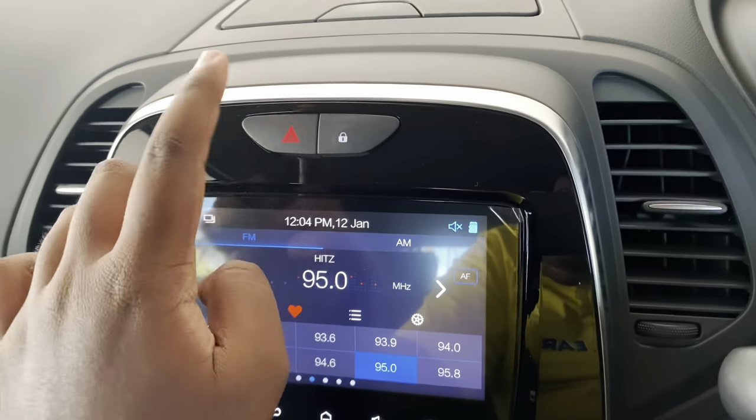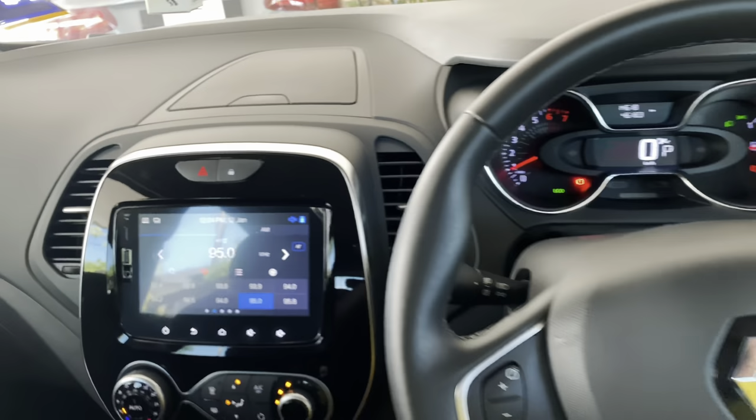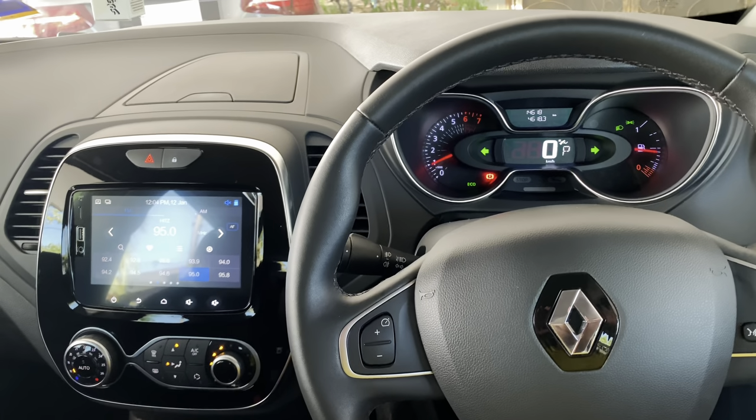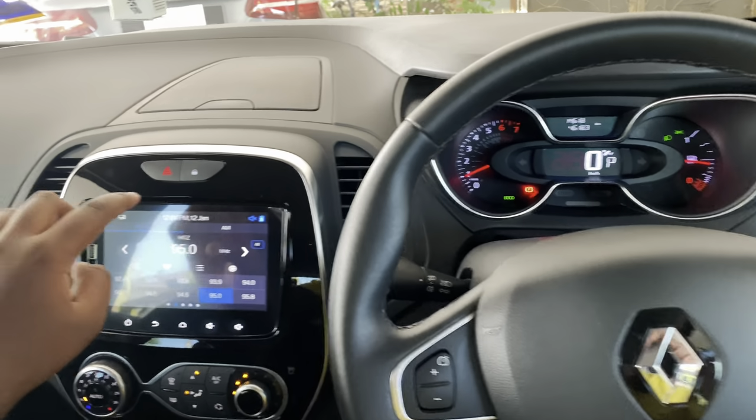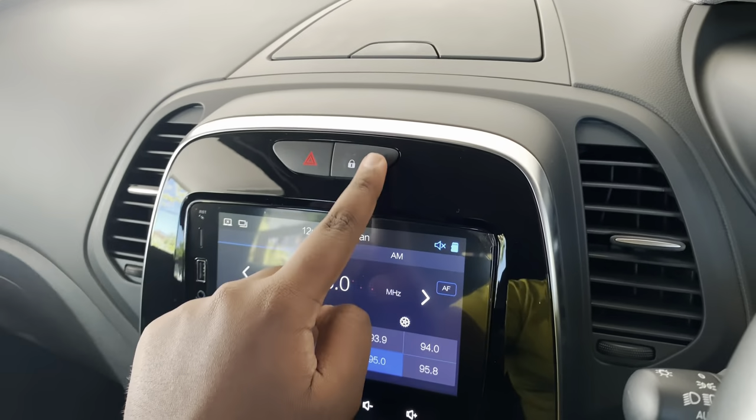So you get your hazard light button right here, as you can see. Your electronic central locking button.